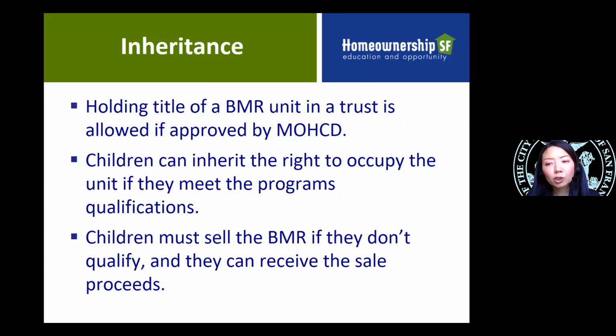So here's the thing. When a BMR owner passes away, a child of the BMR owner may inherit the rights to occupy the unit if he or she meets the program qualifications. That means that person needs to be a first-time home buyer and also satisfy the income requirements.